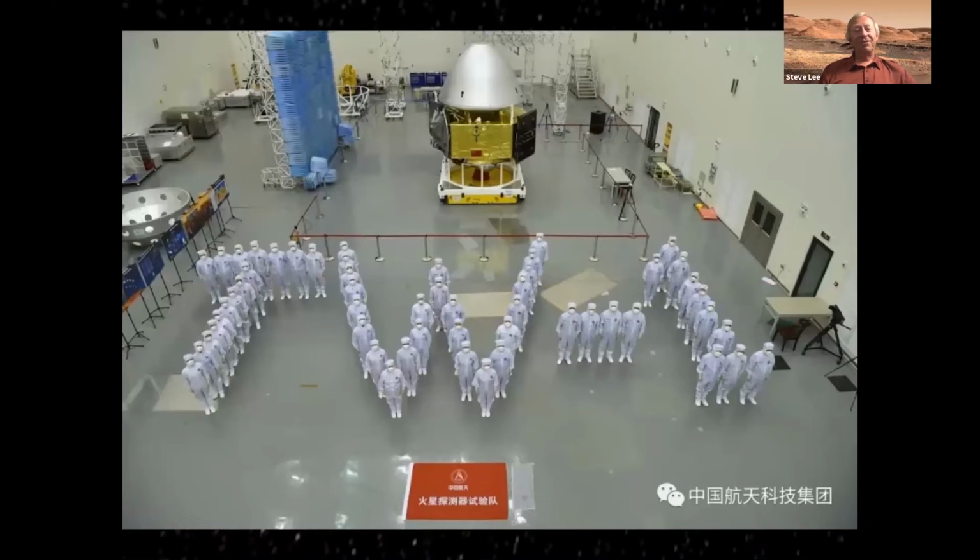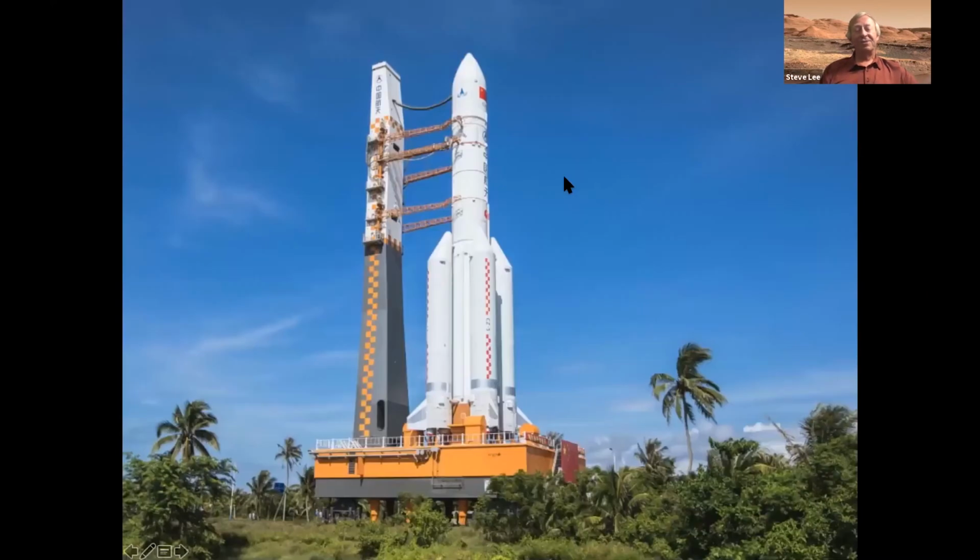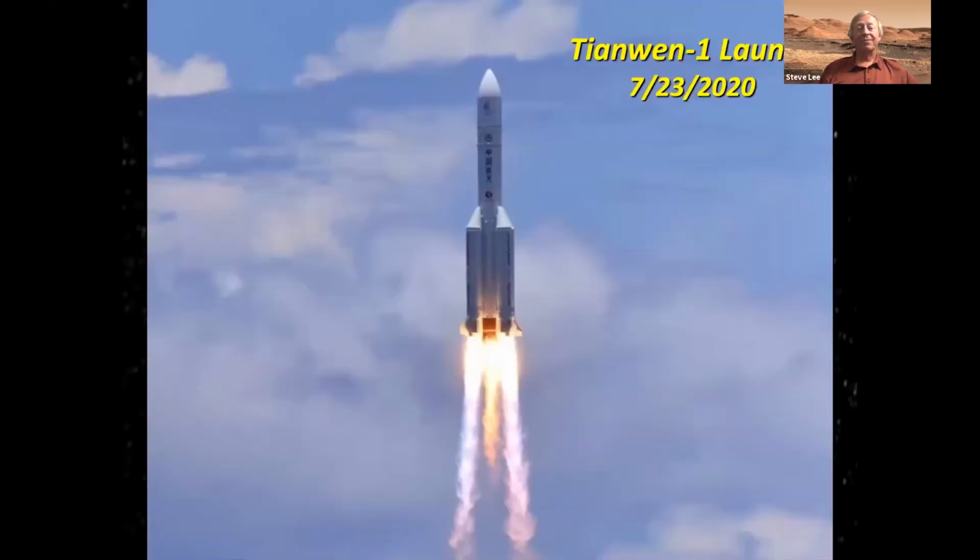The assembly crew got together to have their picture taken with the spacecraft in the background. And this was the launch vehicle. It's called a Long March 5. It's the largest launch vehicle that China has available. And this was only the fifth time that it had launched. And so there it is, rolling out to the launch pad with the spacecraft on board.